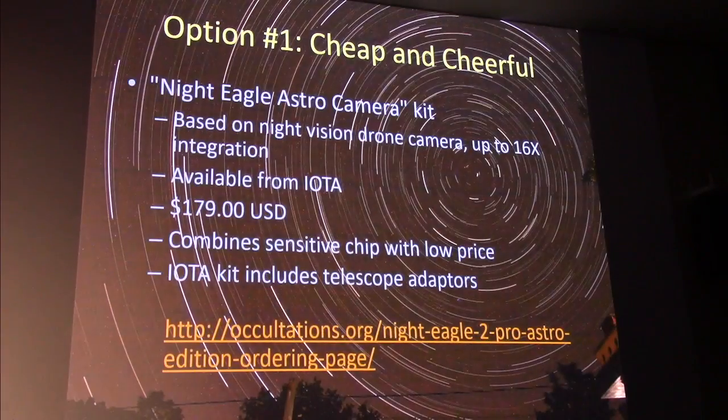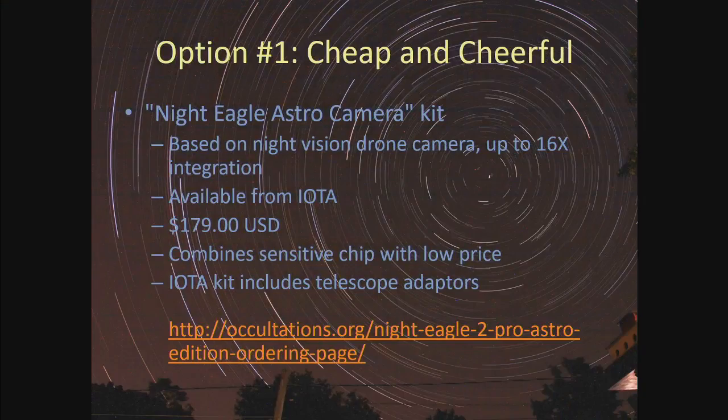So the overall kit is available from IOTA. They actually will sell it to you, and they'll ship it to Canada and everything like that. So this is sort of the state-of-the-art for cheap and cheerful.